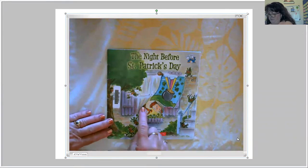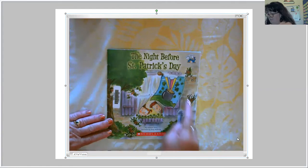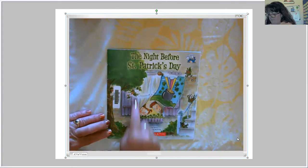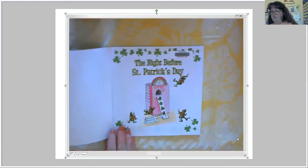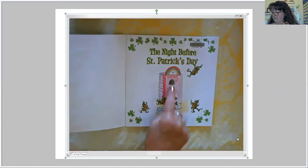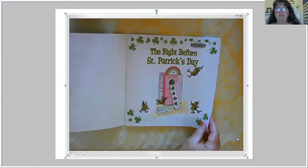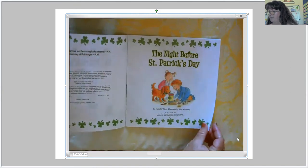So here's our two friends, and here's a pot full of gold at the end of the rainbow, and look at these leprechauns everywhere. Oh, I think they might be into trouble. Here's one of our leprechaun traps. Shiny treasure inside, come in. Do you think they're going to catch some leprechauns? The night before St. Patrick's Day.